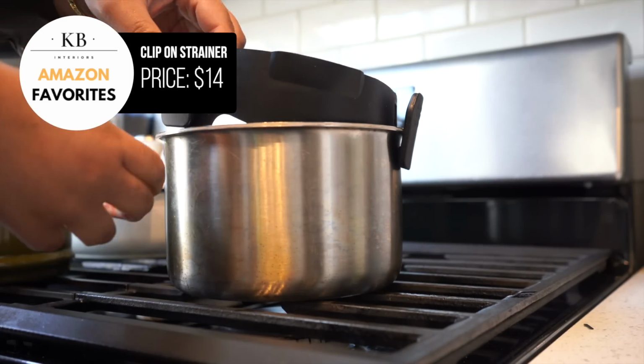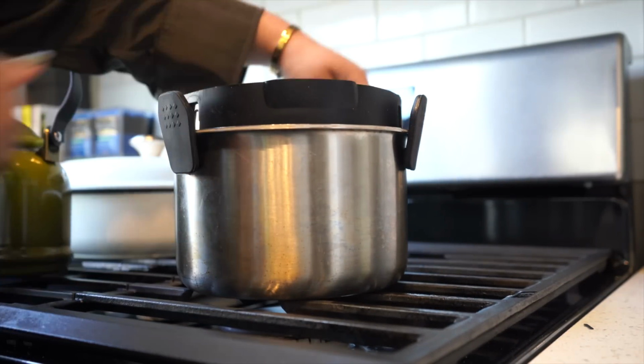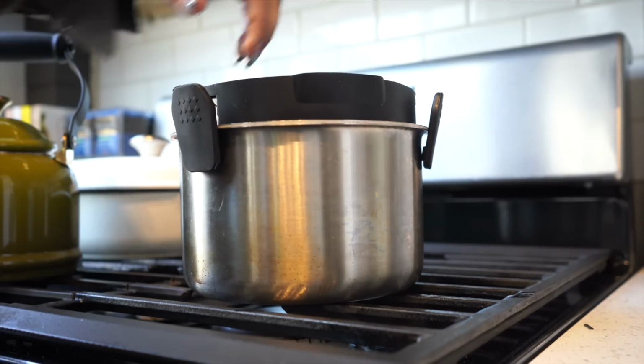Now, this is something that I was influenced by because I love being influenced. It's one of my favorite things. This is a clip-on strainer for $14. Every time I go to make some pasta or anything that needs to be strained, it's always kind of a hassle to flip the pan over. It gets heavy and I always end up burning myself, right? Trying to flip it over with the steam. So I love this clip-on strainer. You just clip it onto the side of your pot and you dunk the water out and it works beautifully.